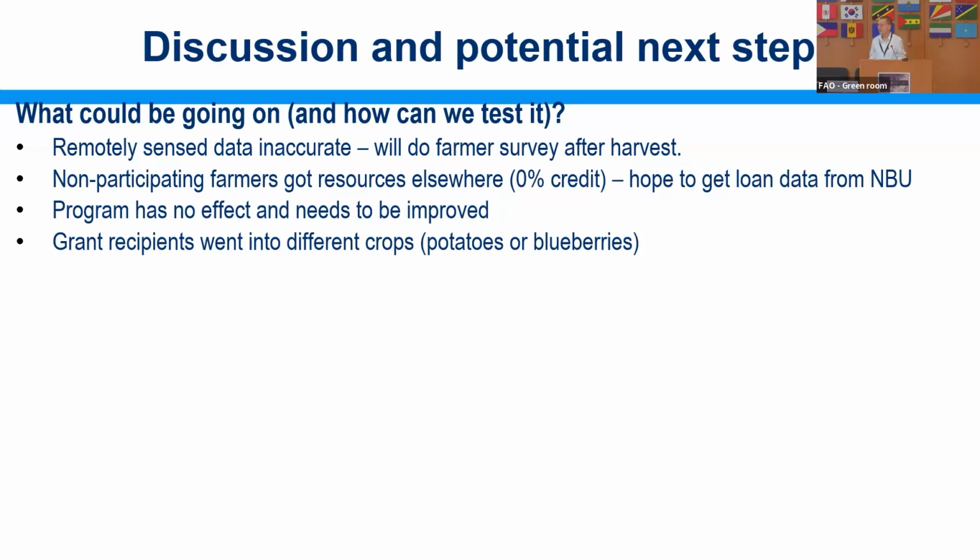One, the remote sensing data is trash, and we are just estimating something, but of course we can test that by repeating our farmer survey, which is scheduled for after the harvest. Also, it could be that non-participating farmers got resources from elsewhere, because the government has a subsidized credit program where they give you free credit. That may contaminate our estimate. Also, there's the possibility the program has no effect and needs to be improved, or that farmers grow potatoes and blueberries and so go to higher value crops, which are also green, but which we don't really pick up with our NDVI.